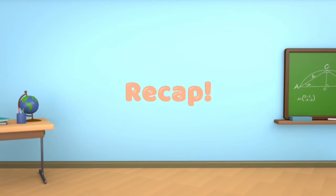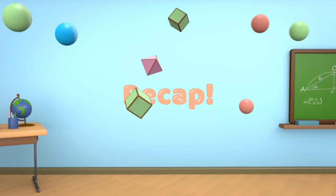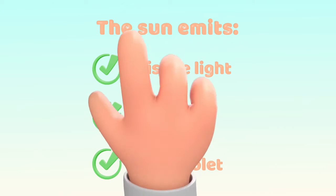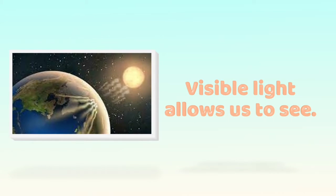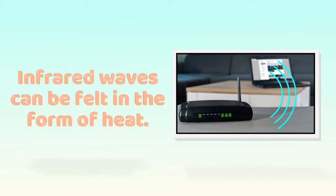Now let's review what we just learned about today. The sun emits 3 types of electromagnetic radiation: visible light, infrared, and ultraviolet. Visible light is the light that the sun radiates. It is what allows us to see. Infrared and ultraviolet are the 2 rays that you can't see. Infrared waves can be felt in the form of heat, and its primary source is the sun.